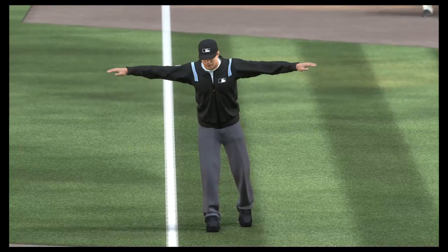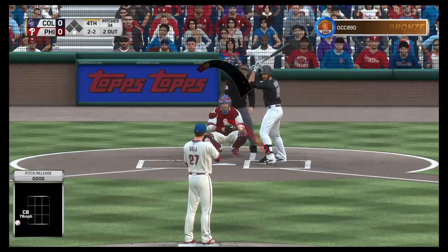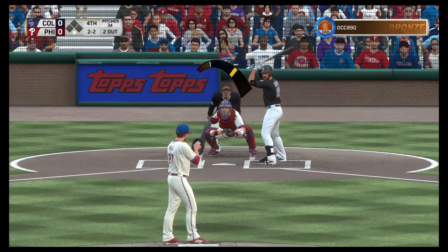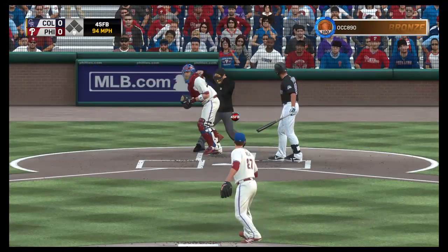Tried to hold up there. Appeal down to first and no swing. It's ball 2. He's ready with the 2-2 pitch. And he struck him out. His 7th of the game.